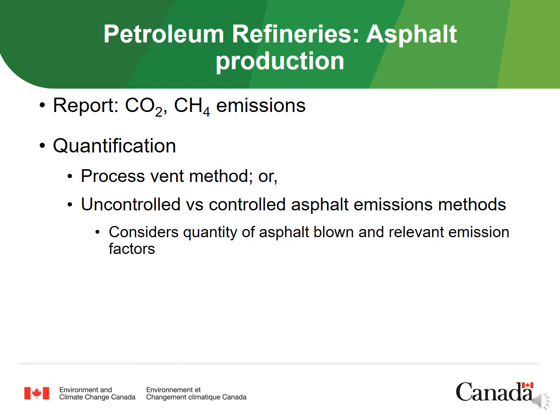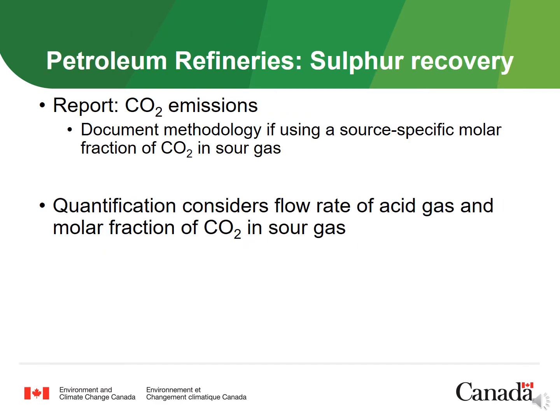As mentioned, for asphalt production emissions, the process vent methodology is also applicable. There is also an alternative methodology provided that uses the quantity of asphalt blown and relevant emission factors to calculate emissions. For those producing asphalt, you're required to report carbon dioxide and methane emissions. For sulfur recovery units, CO2 emissions have to be reported. These are quantified using the flow rate of acid gas and the molar fraction of carbon dioxide in sour gas. If the molar fraction used is source-specific, the methodology for obtaining this must be documented and reported.